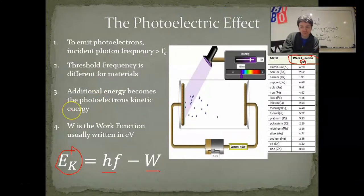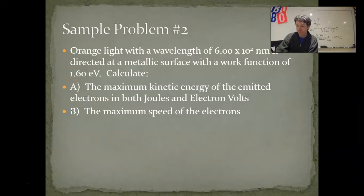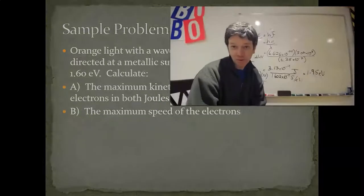Let's go back to the PowerPoint, and we're going to do question number 2. Question number 2, we have orange light with a wavelength of 600 nanometers, or 6.0 times 10 to the power of 2 nanometers. It is directed at a metallic surface with a work function of 1.6 electron volts. Calculate A, the maximum kinetic energy of the emitted electrons in both joules and electron volts, and then B, the maximum speed of the electrons. Okay, let's start with A.